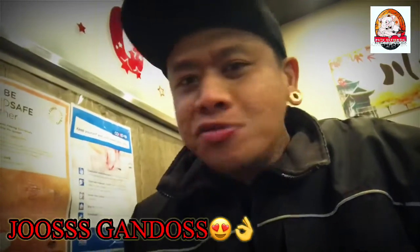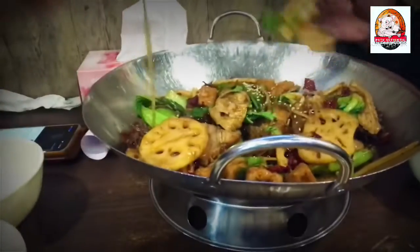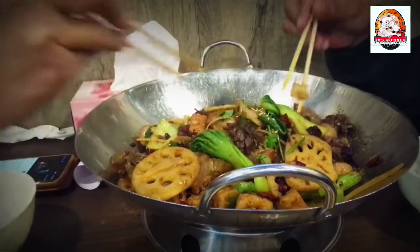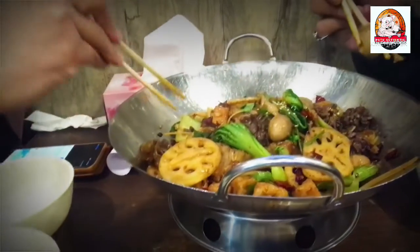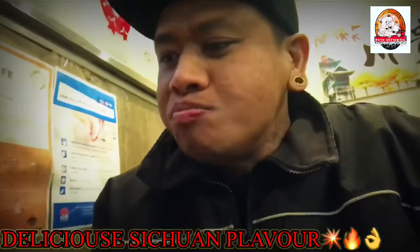Oh. Very nice. I got everything here, lotus root, stir fry vegetable, pork and duck, some egg, everything. Pork ear. Amazing, very nice. Ooh. Spicy and nice. I think this little numb in my tongue because of the Sichuan.